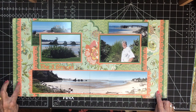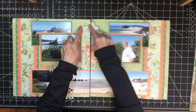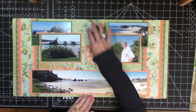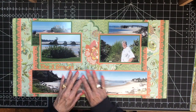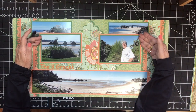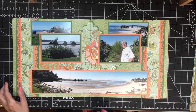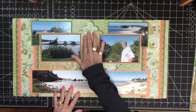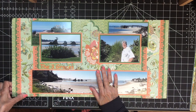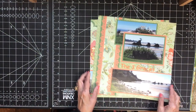Used a Martha Stewart border punch there on each side of that border. And then I did a scalloped square, 8-inch square, and turned it as a diamond in the center. Then I just placed my photos. Now these were just scenery, so I overlapped quite a bit, and it didn't matter because there were no people in those photos. I did emboss this, and it adds a lot of texture, which you can't see. So I love this. Pretty colors, pretty paper.